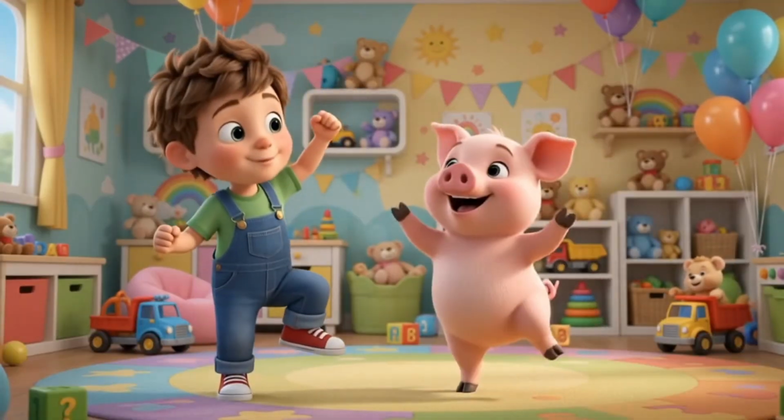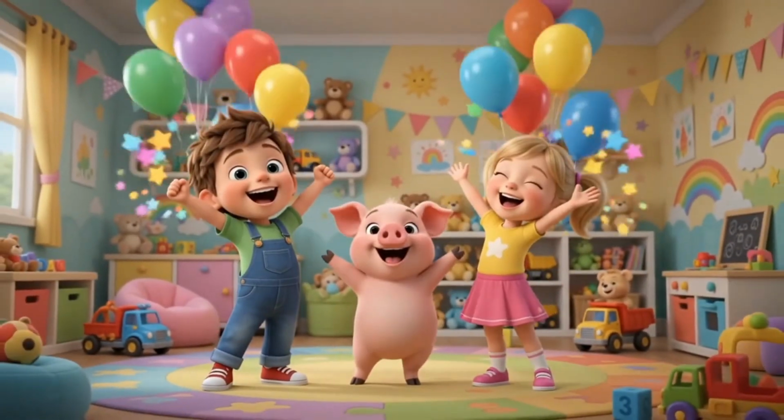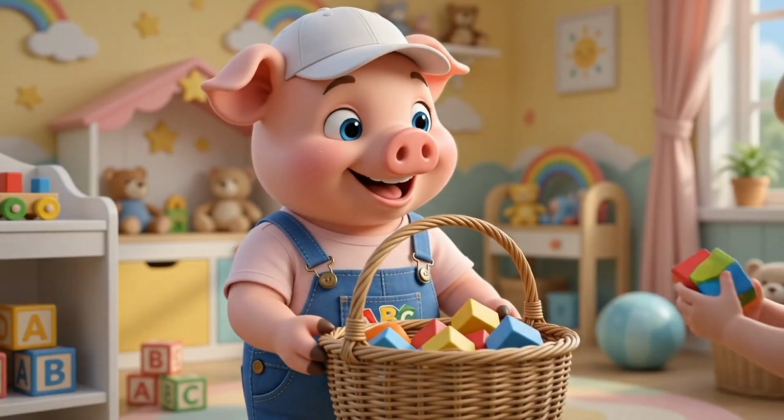Look at this puzzle room. Everything in the box is so clean. Nice and slow. 1, 2, 3. Hands go free. 4, 5, 6. Tidy tricks.